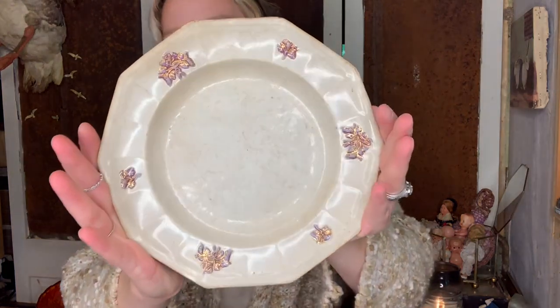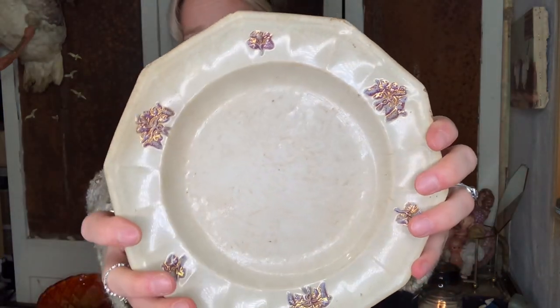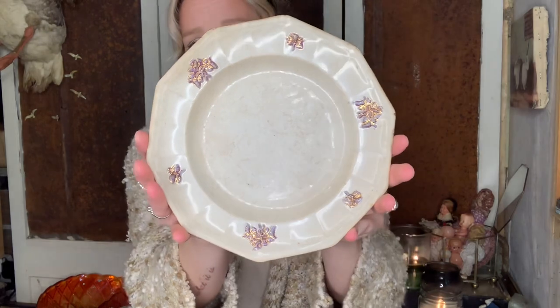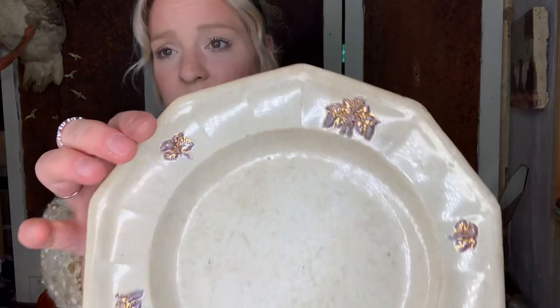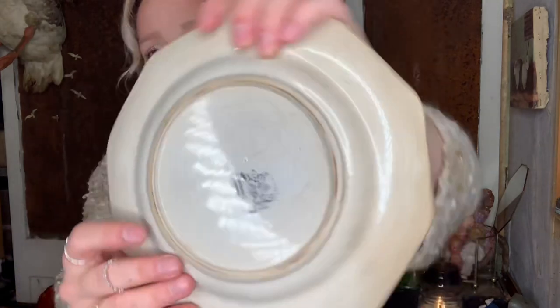Other than the bathtub, this is the only other thing I grabbed for myself. It is this ironstone plate. And I just fell in love. I'm a sucker for heavy crazing. When something has heavy crazing like that, I instantly fall in love with it. And it's got these really fun metallic painted flowers around the edges. And then here's the back.